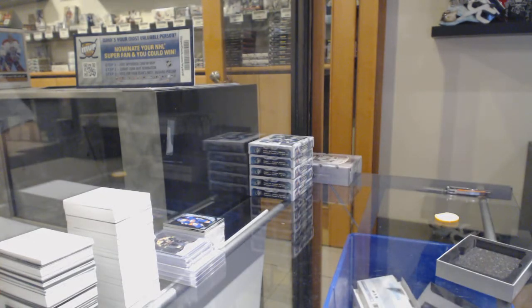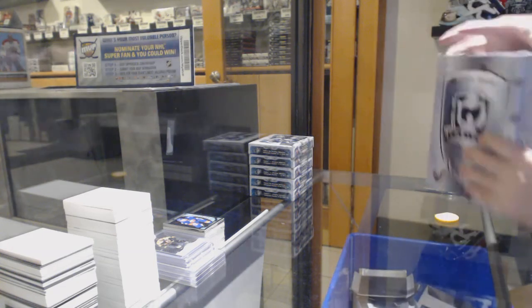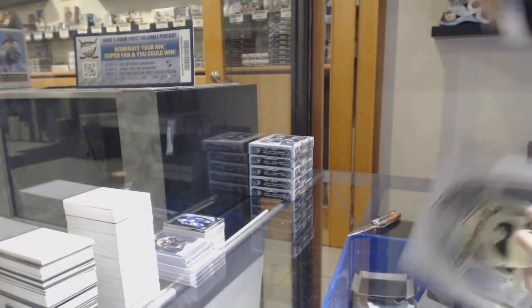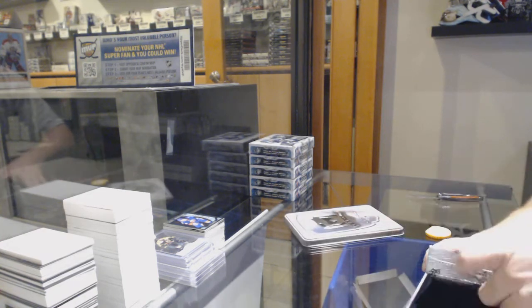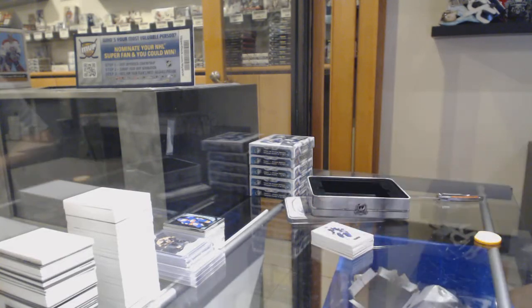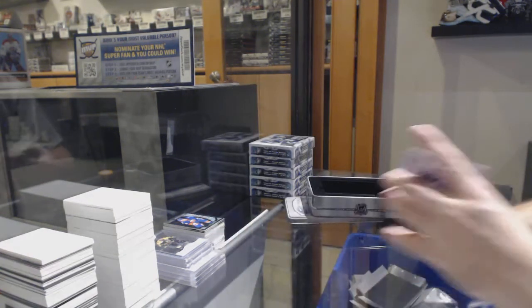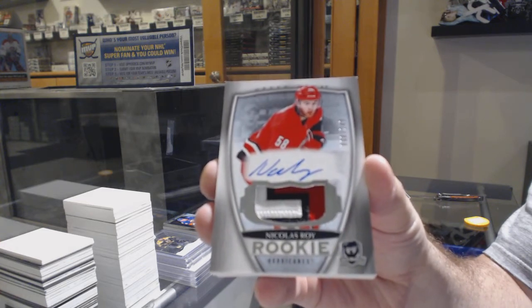Well, Matt, you basically had a buybacks box yourself. You had both cards in the buybacks. All right, cup. All right, 249, Blake Wheeler, Winnipeg Jets. For the Carolina Hurricanes, 249, Nicolas Roy. 3 color rookie patch auto, Nicolas Roy.